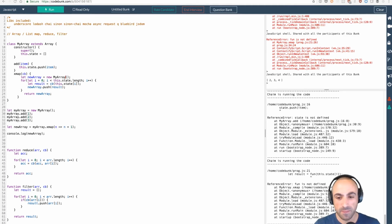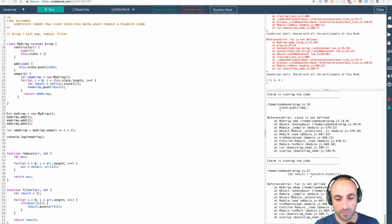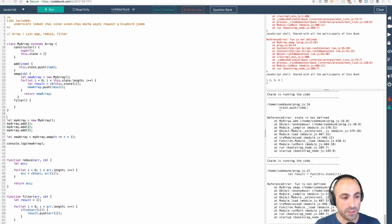So now this new array is not going to be of the array prototype, rather it's going to be of my array prototype, and therefore my array prototype can in fact have access to the XMAP. Or in this case, I'm going to create a new function. We're going to call this one filter. Let's just try to see if we can implement filter first. Let's see if that works first, right?